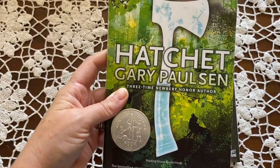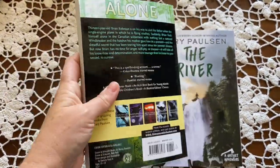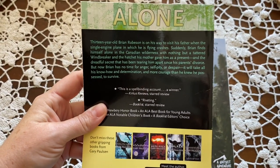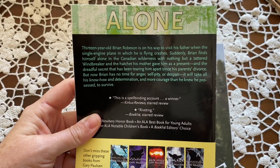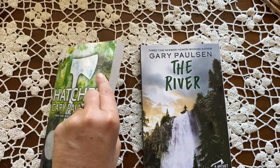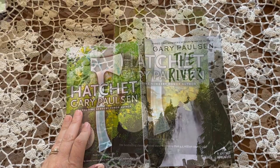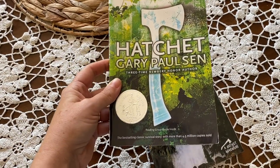Now, here's the last thing I'm going to show you. These are our family read-alouds that I do at night with the kids. So we are reading The Hatchet series by Gary Paulsen. These are some really great books that teach survival skills. Right now I'm reading The Hatchet to them, and then the next in the series is The River.